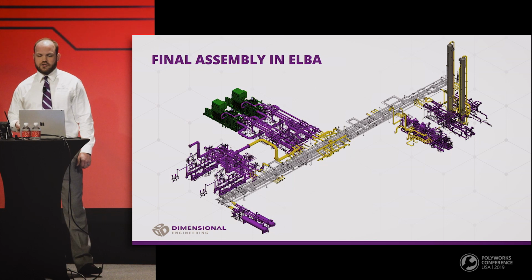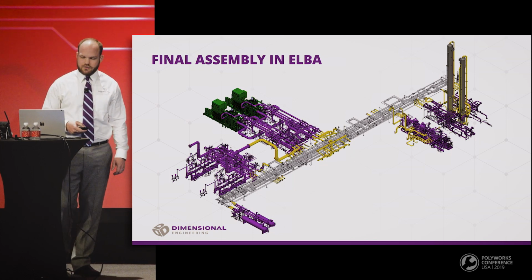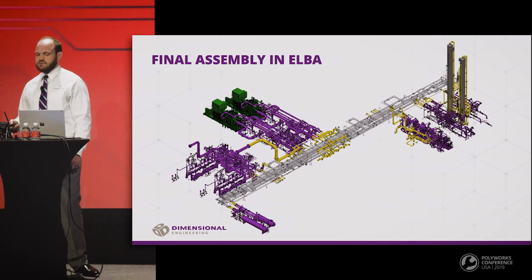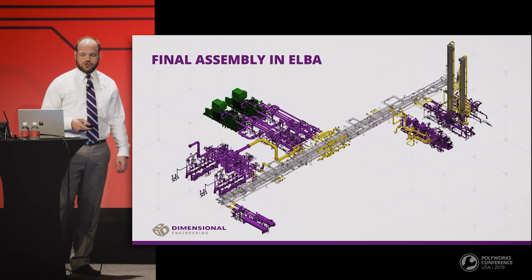So now we've got a team building pipe racks in Houston, another team inspecting ICP spools also in Houston. We're inspecting compression modules in Buffalo, and all these assemblies and loose piping are getting put together in Georgia.